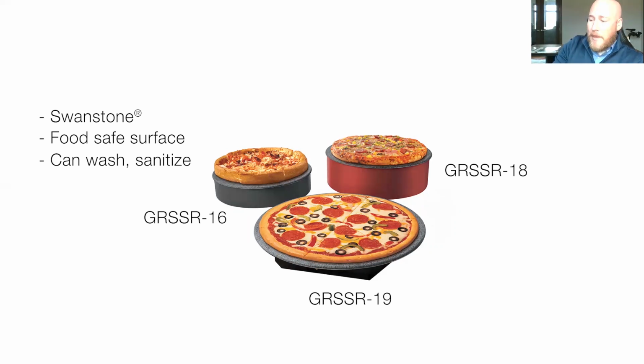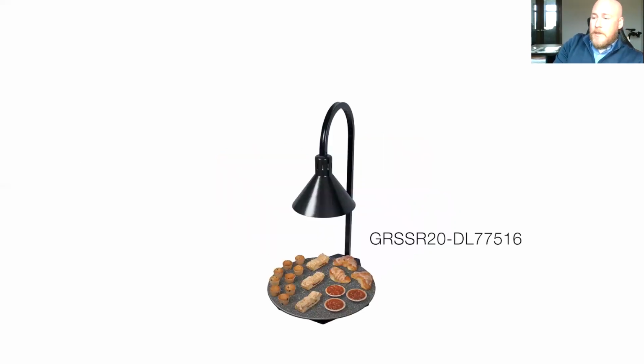Now, with that, the next item, this one here, is everyone's favorite model number. This was created by Dan Frigo, and I believe it was his one and only opportunity to create a model number. Because of the size, nobody ever wants him to create another one. That is the GRSSR 16 DL 77516. Wow, that's a long model number.